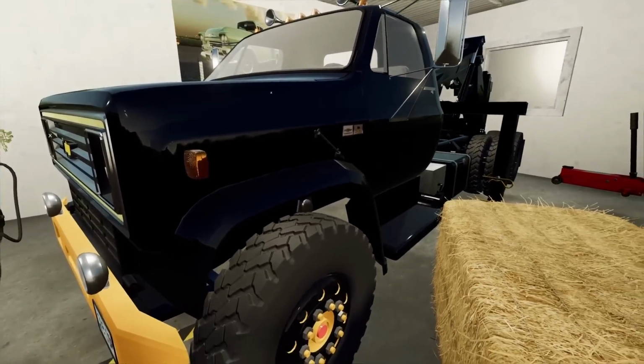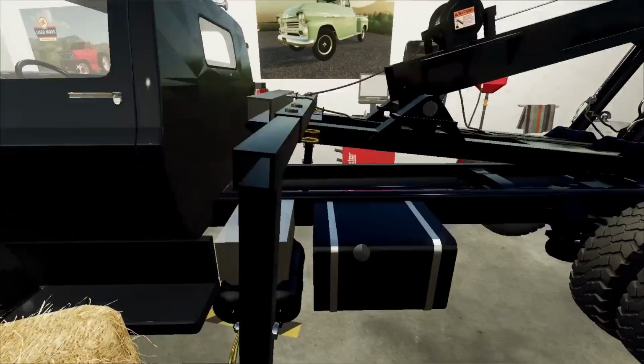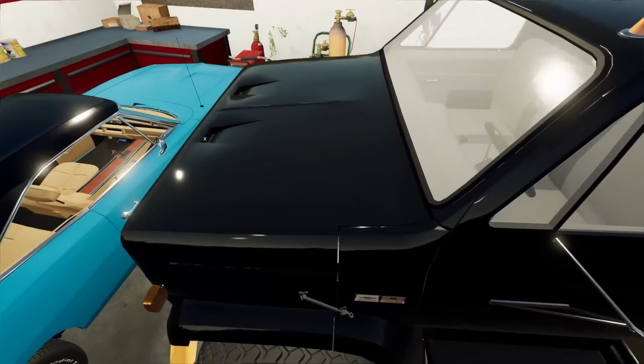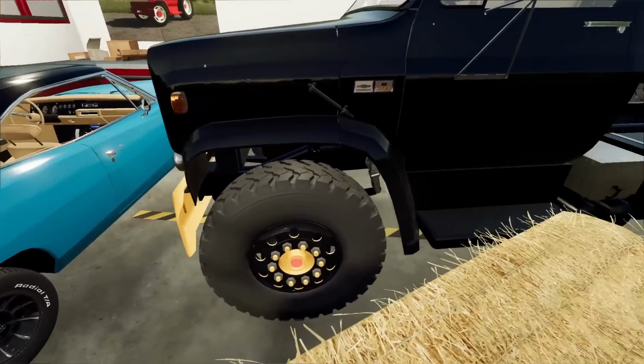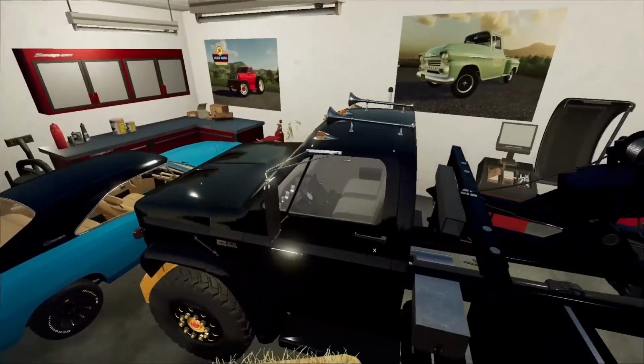What else is this? Okay, so we got a tow truck. Wow, okay, it does look like it's attached though, but this thing is mint condition. Look at the paintwork on this thing. Wow, when they did towing jobs with this back in the day, I can only imagine how much of a dime this thing was.